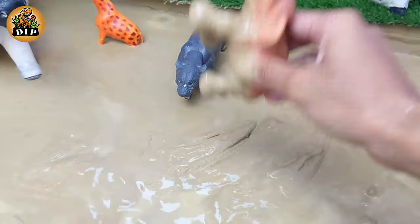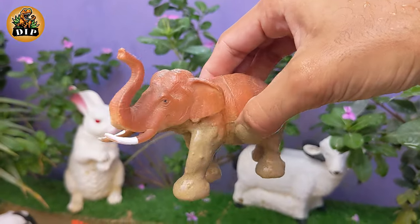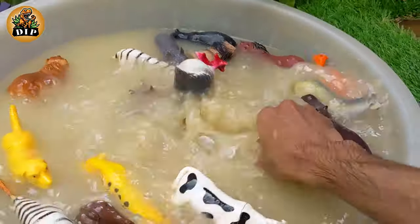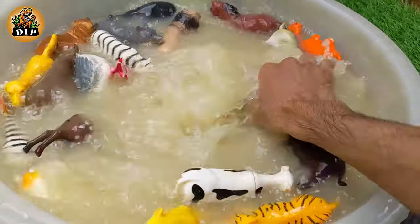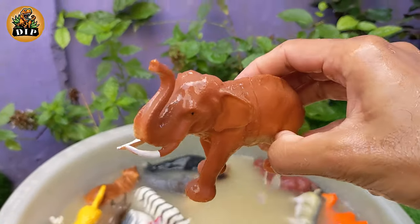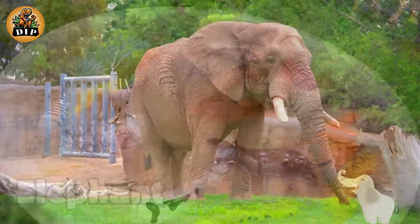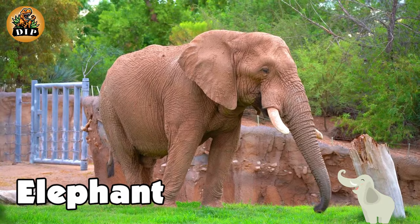And the next animal is elephant. Elephants are known for their large ears, tusks made of ivory, and their trunks. Elephants are the world's largest land animal. Male African elephants can reach 3 meters tall and weigh between 4,000 to 7,500 kg.